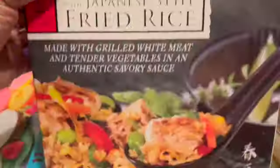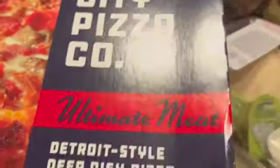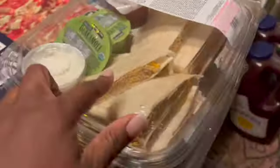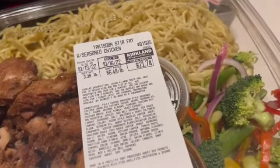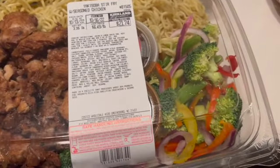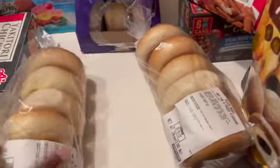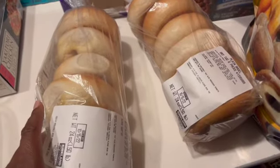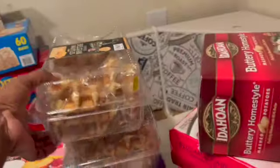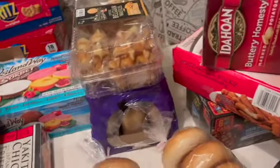I also got some chicken style French rice. Y'all look so good. I got some deep dish pizza. I grabbed some chicken quesadillas. Then I also got some stir fry with seasoned chicken. Oh my gosh, we about to eat this. I got 2 of this one. Then I got some bagels. It was buy one, get one. So I got that. I also got some Belgian waffles. I got 2 of those.